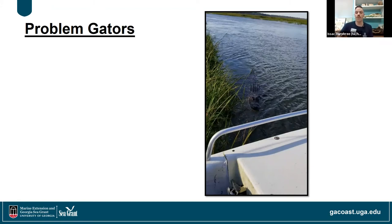However, once on an expedition, around September of last year, we were going out to Wausau Island, and I spotted a gator as we were going through the marsh. And we stopped the boat to try to get a good look at it. And then this happened. So let's play this video and see how this gator's acting.